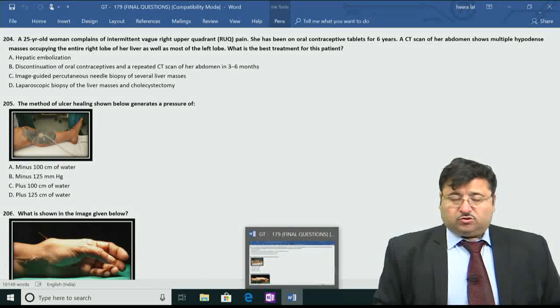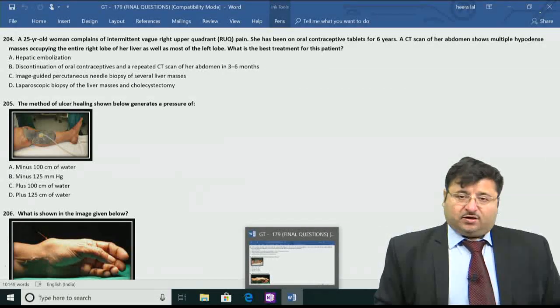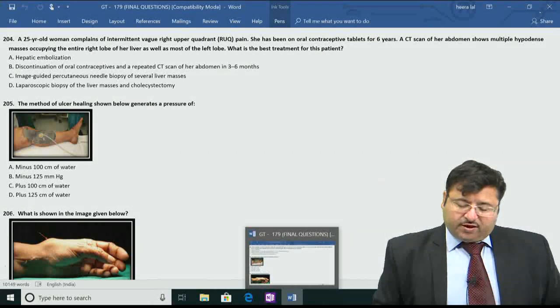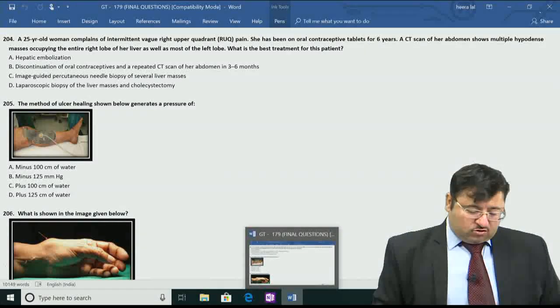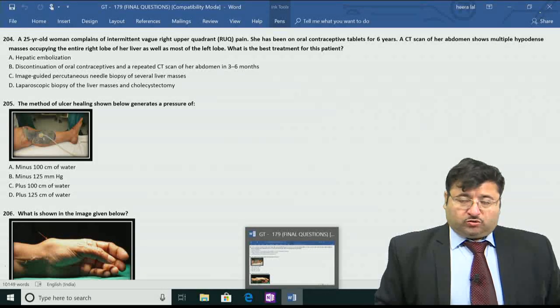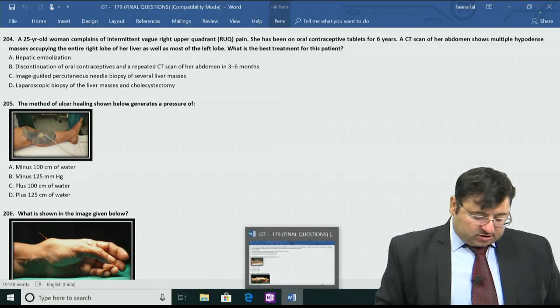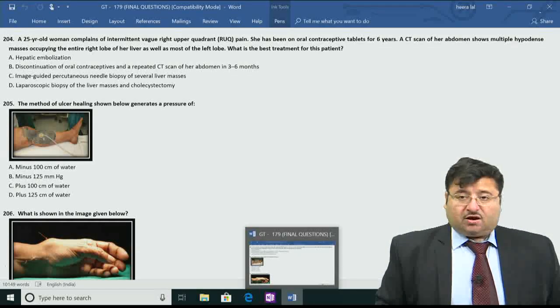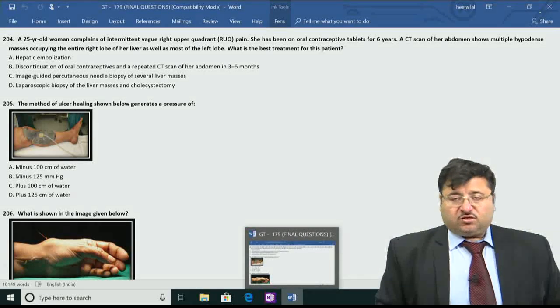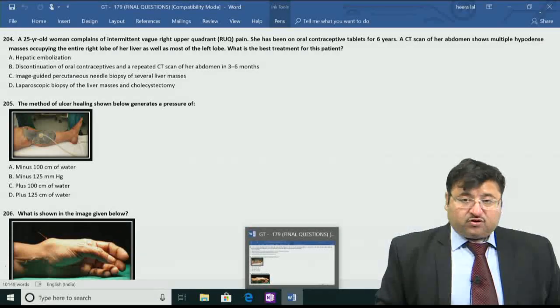So what we need to know about the 204 question, where there's oral contraceptive pills and a young female, is there are adenomas and they're managed conservatively. The whole idea behind going for regular checkups with CT scan follow-ups after 3 to 6 months is that they should be decreasing in both number as well as size. So reduction in the size of an adenoma has to be noted after cessation of oral contraceptive pills at least 3 to 6 months, and if there's no regression and they're increasing and the discomfort is increasing, then you might have to go for liver transplantation.